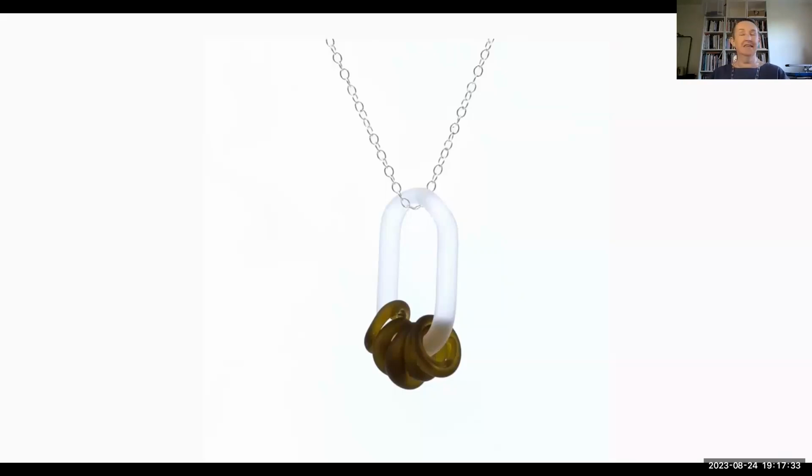But the nice thing about glass for me is you can recycle it. So anything that we make, we can recycle it into something else, or if it gets broken, it can be mended. Yes. And do we do that?